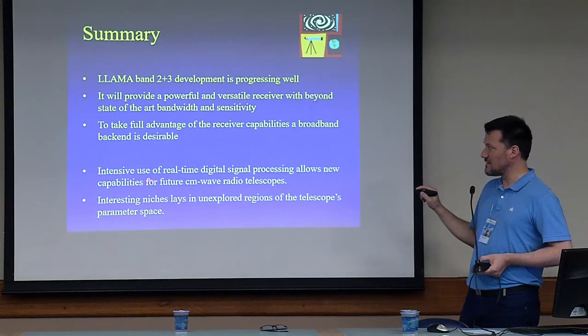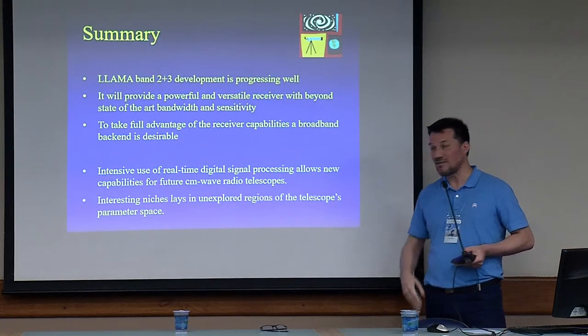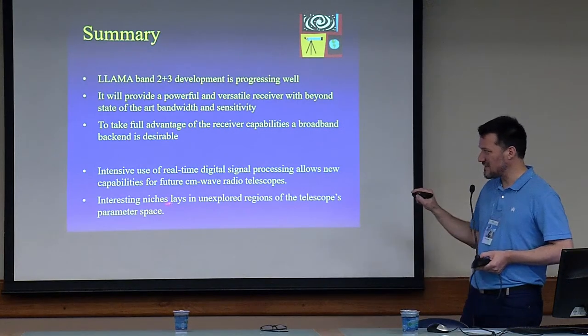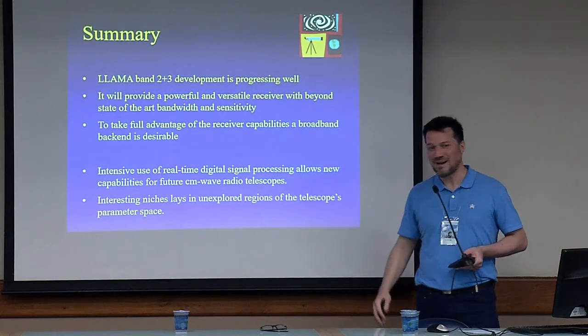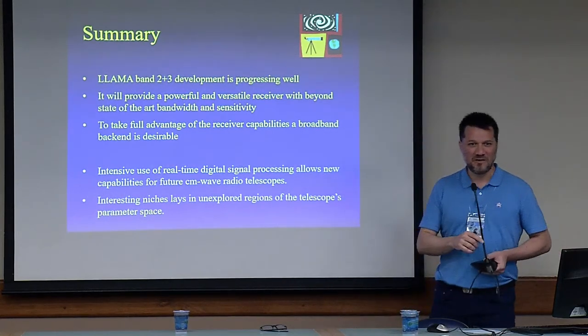And intensive use of real-time digital signal processing allows new capabilities for future centimeter wave radio telescopes, like this project I just showed you. And interesting niches lie in an unexplored region of the telescope parameter space. So maybe there are discoveries waiting to be found.